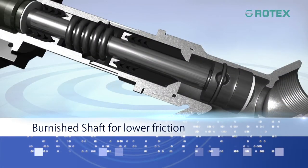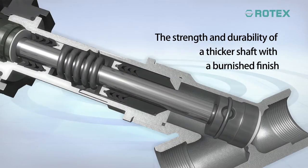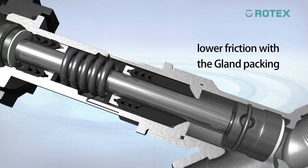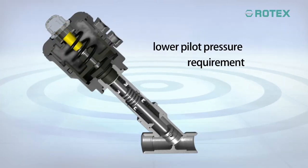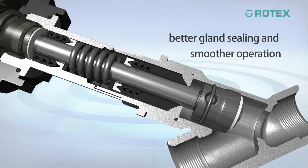Burnished shaft for lower friction. The strength and durability of a thicker shaft with a burnished finish provides a lower friction with the gland packing, resulting in low wear and tear of gland packing. Lower pilot pressure requirement, better gland sealing and smoother operation.